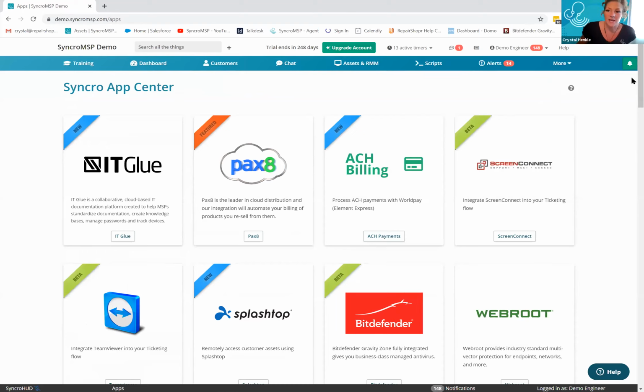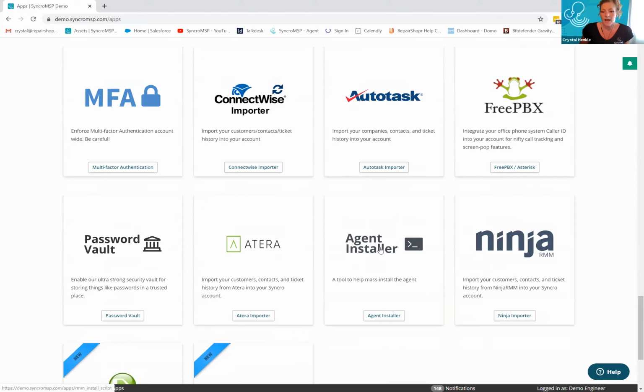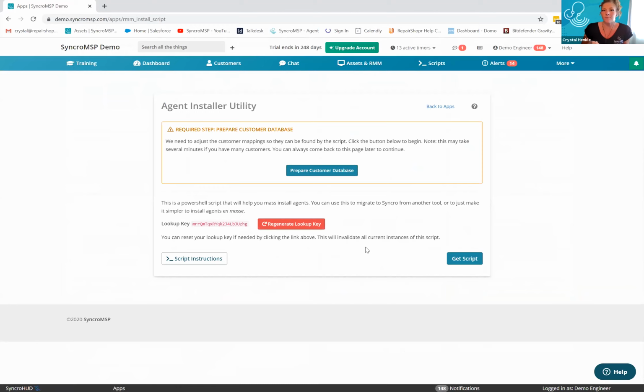Yep, exactly. And so I think for right now, what's available today, I just wanted to make sure I showed that just for people in here that have a different RMM and PSA. Most of you probably do. We've got a nice Atera, Ninja, ConnectWise Autotask importers. This agent installer though, as we're working out the kinks with the SolarWinds importer, you can use this. We will build a custom script for you so you can basically use your current RMM, whatever that is, and use this installer utility. So just wanted to mention that that is available while we're working on the SolarWinds importer also.